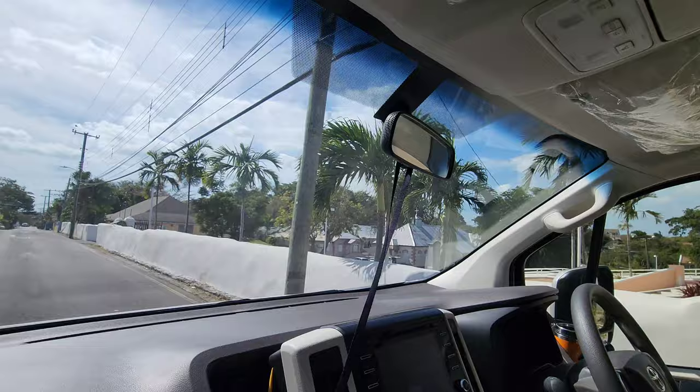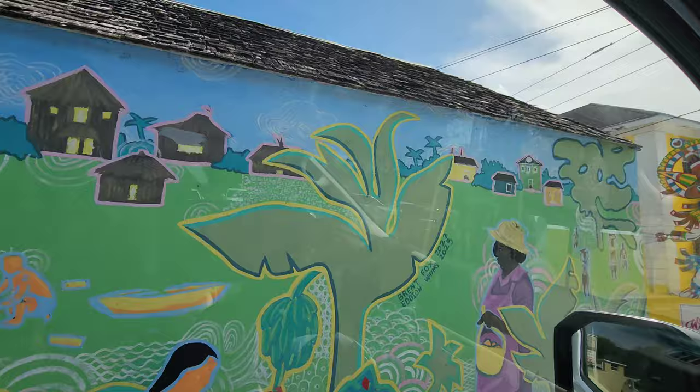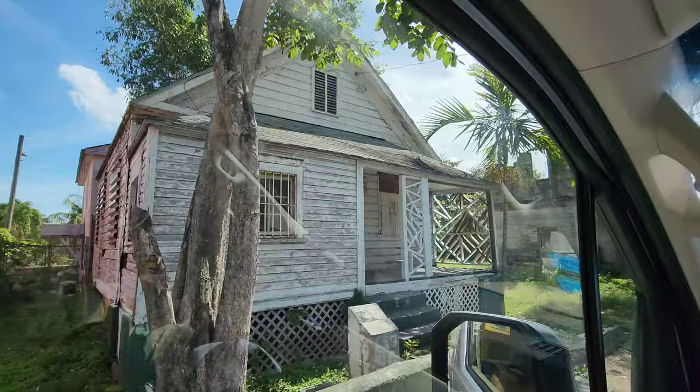National Art Gallery off to our left. Then we have another one of our Junkanoo Museum. As we all know, the Junkanoo is our cultural festival. It's like a Mardi Gras carnival type thing. The big event is normally held the day after Christmas, which is known as Boxing Day, and also the first day in the new year.